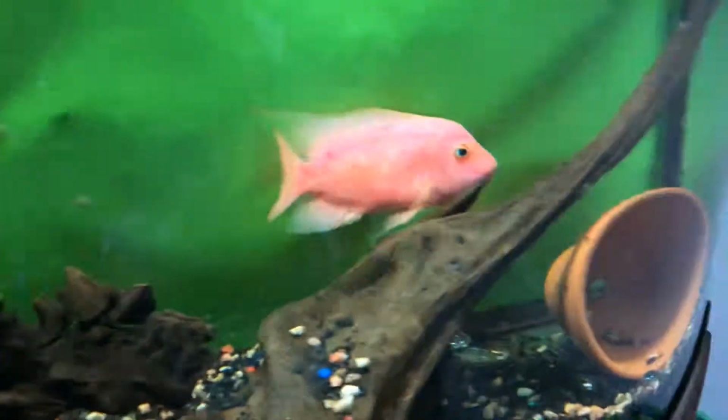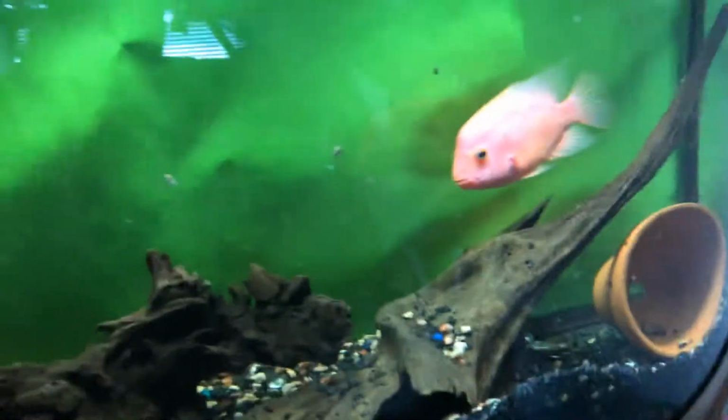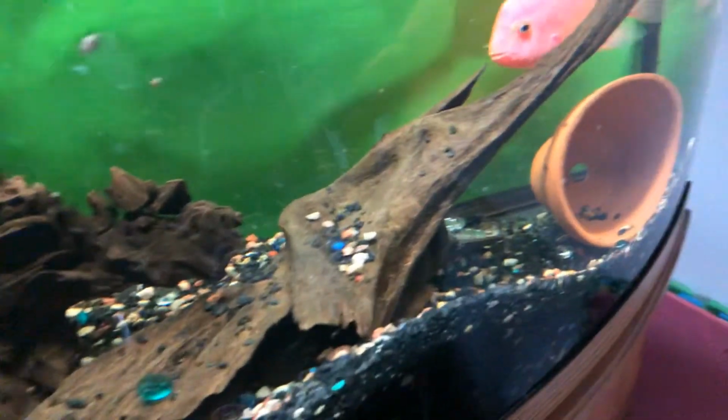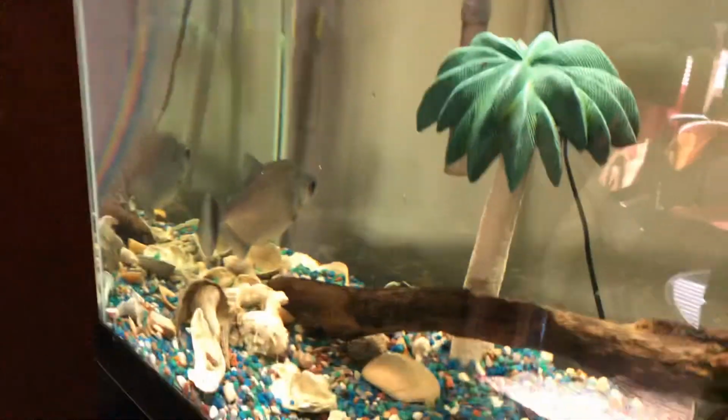Blaze, this is our Rose Queen. I've had him for quite a while already, and he's in a 45 bow front on his own. He really likes rearranging all the rocks, so that's what he does. And you can see there's a lot of snails in here. I personally don't mind them. They kind of help with algae control and getting all the stuff off the driftwood. And I swear Laz actually probably eats them because he doesn't eat much else.